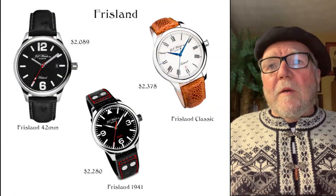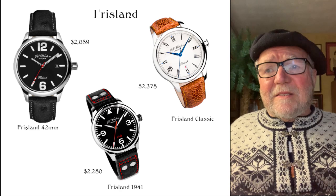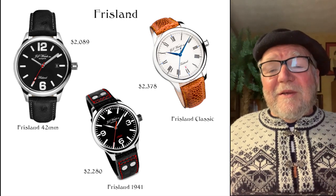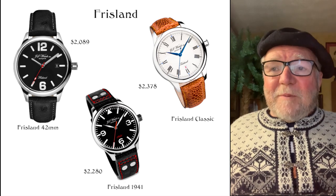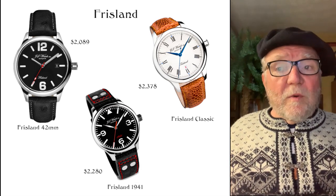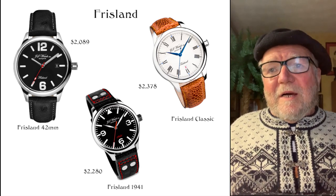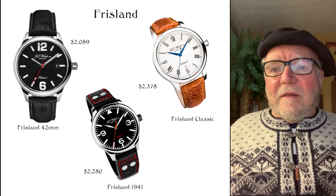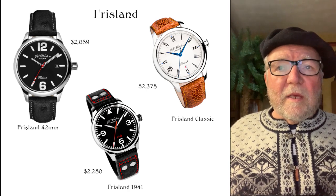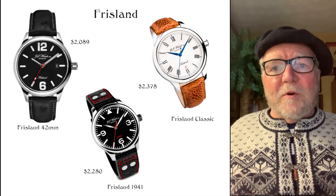Okay, moving right along. Now they have a series called the Friesland, and the Friesland is a style. They're 42 millimeters. This one is called the Friesland 42 millimeters, but they're all 42 millimeters. Then they have the Friesland Classic, and then they have one called the 1941 that looks a lot like your pilot style, your Flieger watches. These are all over 2,000, not a lot. The most expensive is the Classic for $2,378, and the entry level would be $2,089 for that. Again, it's a style more than anything else.